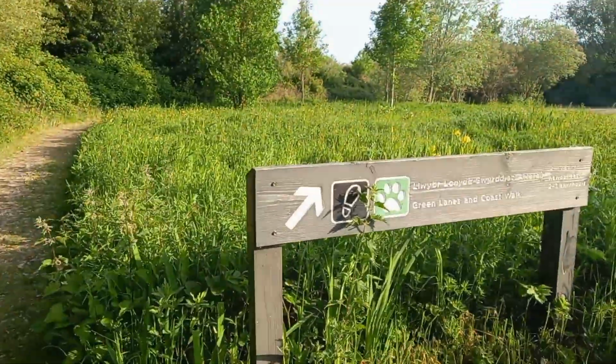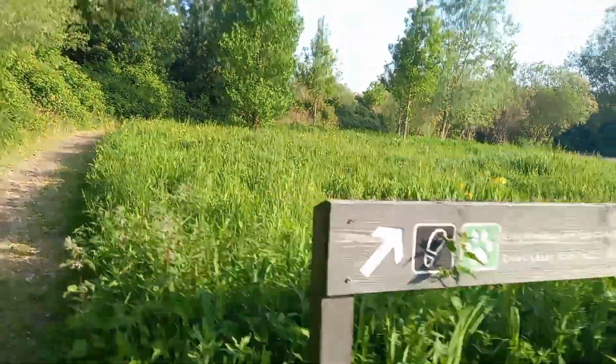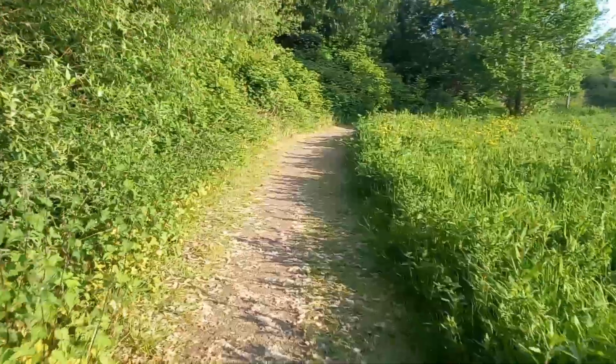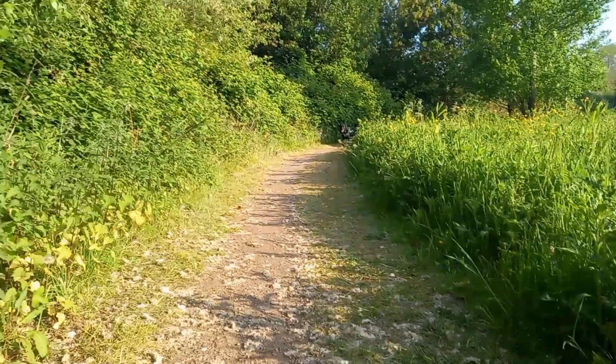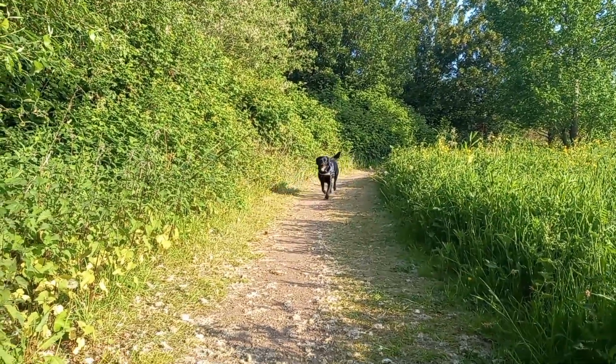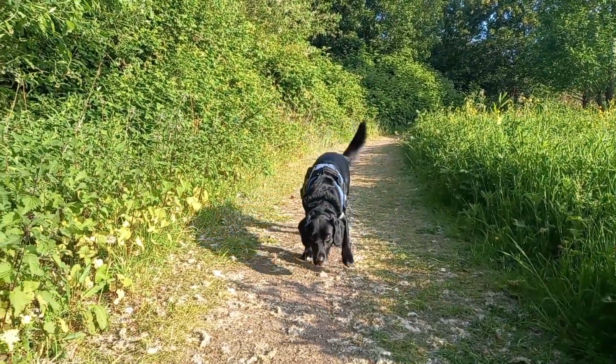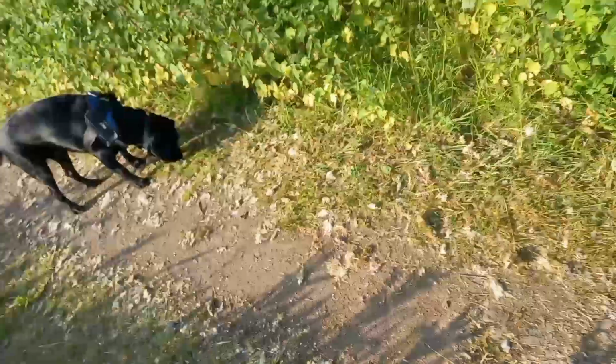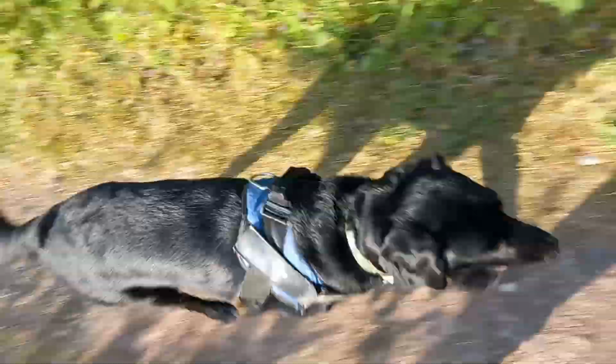And here are the paw prints that we're following. And Otis has already shot off ahead. Otis, come here. You're supposed to wait for me, little fella. Come on. Good boy.